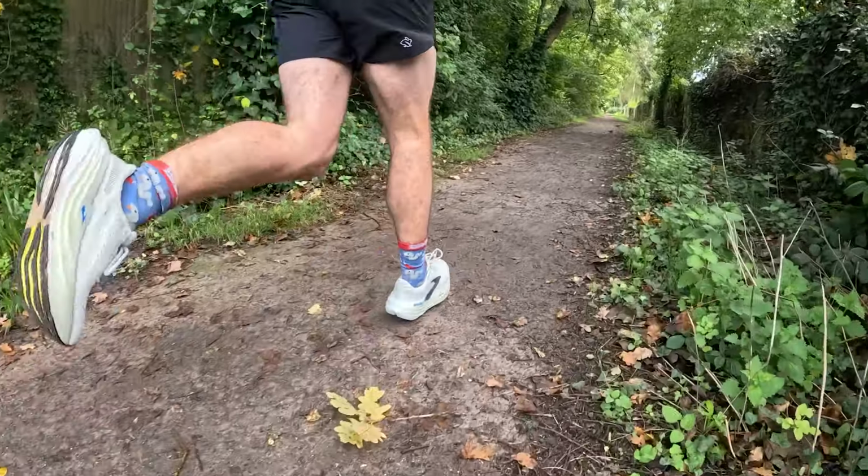So with the Brooks Glycerin 21, I very much enjoyed it for daily running, daily training. I think you can do a little bit more in this shoe because the foam is a little bit more responsive.